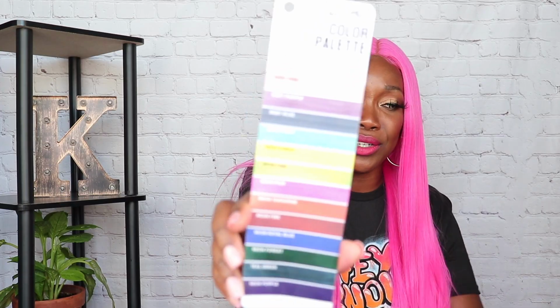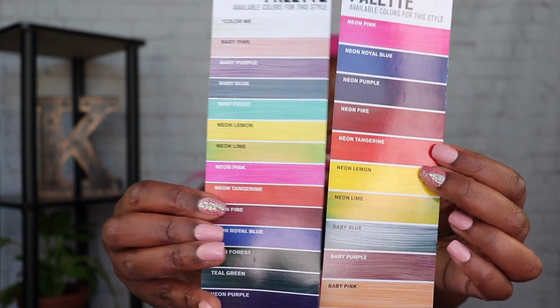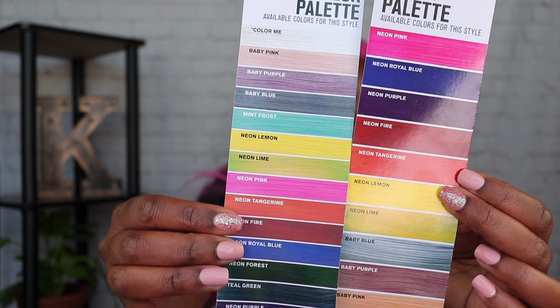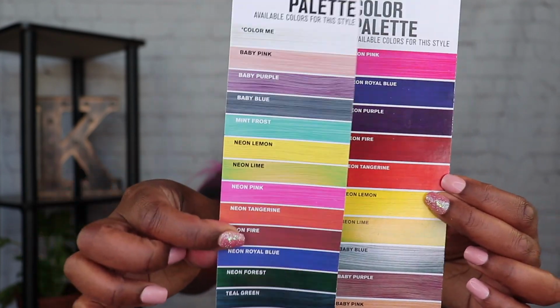LACHAN, as far as the colors go, her color palette is definitely a little bit more to choose from than this, which is the newer one. You see how the color palettes are a little bit different? So the older one definitely gave us a little bit more options. This is LACHAN, and this is Akeeva's color palette. So you're going to get a little bit more colors with LACHAN versus Akeeva, but you still get nice colors in here.